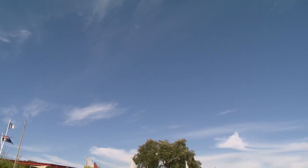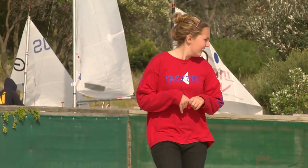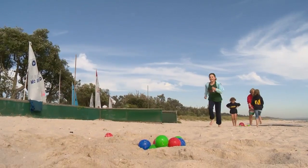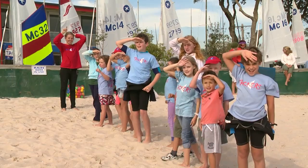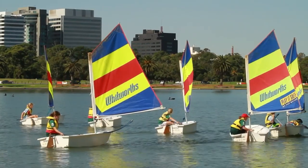I think Tackers is an important program because it introduces kids that normally wouldn't be exposed to the sport of sailing into the sport in a fun, safe environment. That's a game-based learning approach. There's no winners or losers. It's all about kids and boats and having fun. I wish I had had Tackers when I was their age because I only started sailing a couple of years ago, and it's made me realise that when you're very young like that, you can pick up all the skills of sailing just like an adult can.